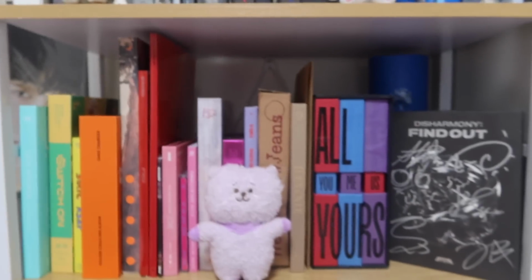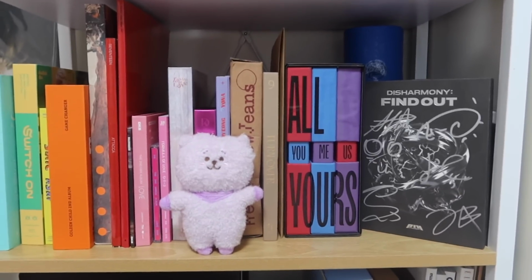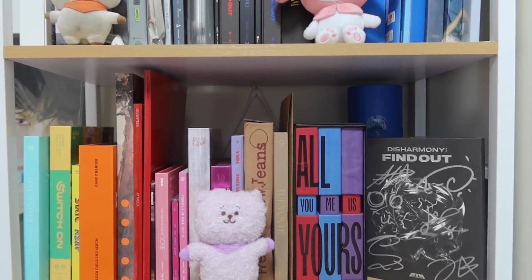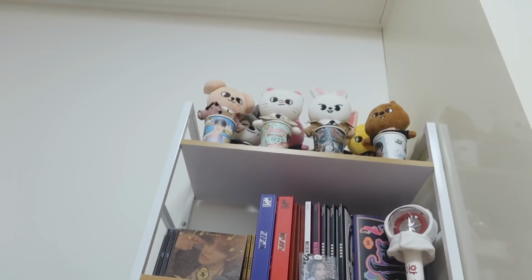Literally, we ran out of space everywhere. You would think, Ariel, you got a bigger apartment, you have more space. I ran out of space, and I don't know how to put everything exactly how I want it to be, so yeah. Anyways, this is the shelf for right now. I don't think it looks that bad.